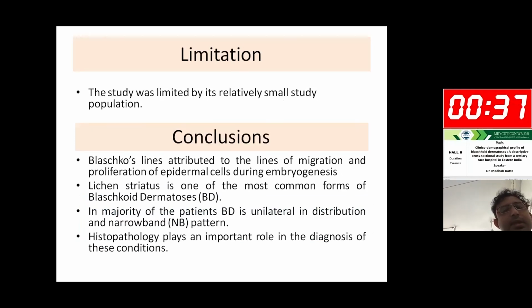The study was limited by its relatively small sample size, and it is an institution-based study, so the result may not reflect the actual scenario of the whole population. To conclude, the Blaschko's lines represent the lines of migration and proliferation of epidermal cells during embryogenesis. Lichen striatus is one of the most common forms of Blaschko square dermatosis, and in the majority of the patients the lesions are unilateral in distribution, involving the upper limb and narrowband pattern.